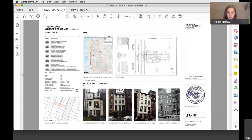And just to reiterate, some of the work we're about to discuss are restoration and repairs to the front facade, an extension of the existing two-story extension on the rear, and relocation of mechanical equipment on the roof, as well as the construction of a clerestory enclosure to create a skylight window for one of the upper floor bedrooms.